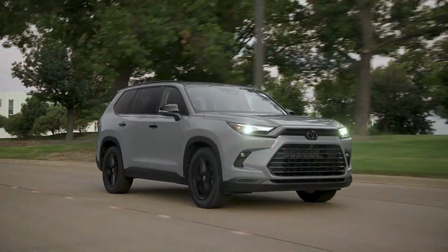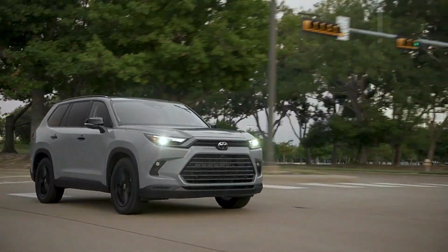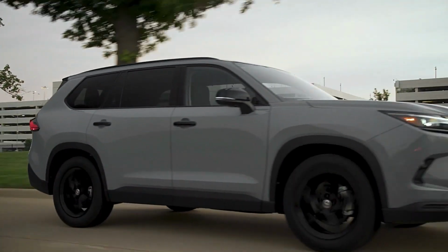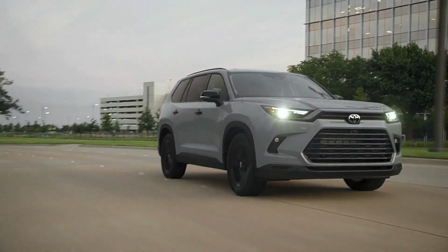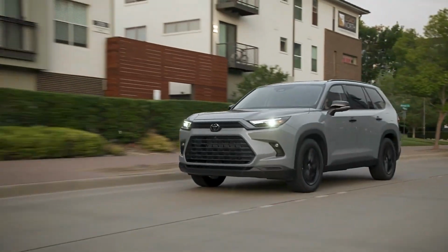Moving on to what's new for 2025. This year, a new entry-level LE trim gives shoppers a more affordable choice. Other changes include a removable second-row center console for XLE models and above, new cement and heavy metal paint colors, and one deleted color choice, Coastal Cream.